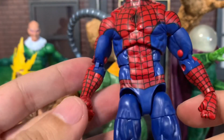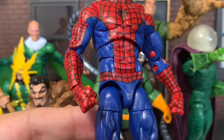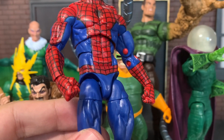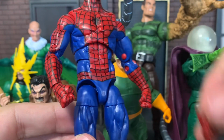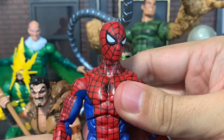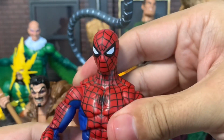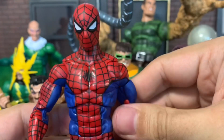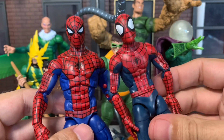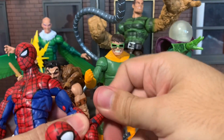Wow, wow, wow. So in package, he came with his whipping hand, excuse me, which you could see one of them here, a longer peg, but no wall crawling hands, which is a common complaint, given that this is supposed to be the ultimate Spider-Man. Ultimate, not literally the Ultimate Universe Spider-Man, but yeah, thankfully, if you have the younger Peter Parker, his hands supposedly will fit.